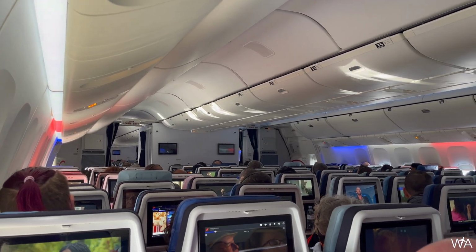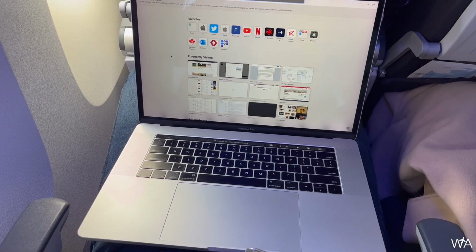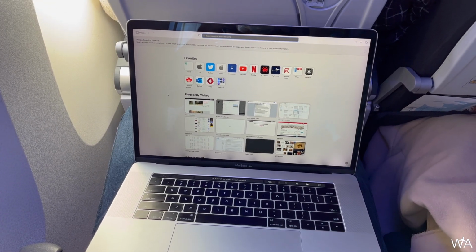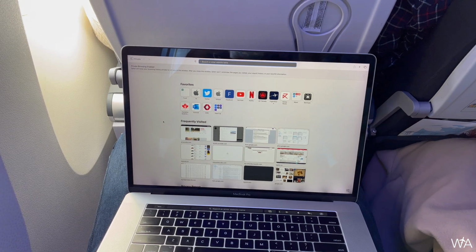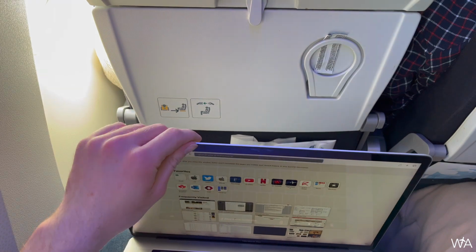search functionality. Pulling out my laptop to get some work done before the first in-flight service, there's just enough space to use a large laptop in these seats, but if the seat in front was reclined, this would be a lot more difficult.